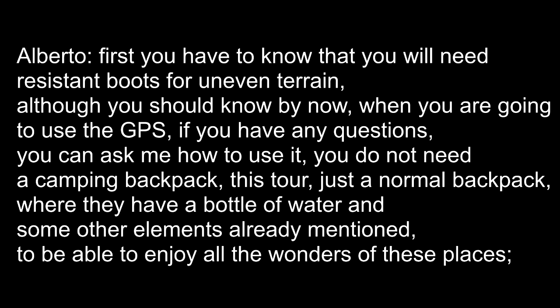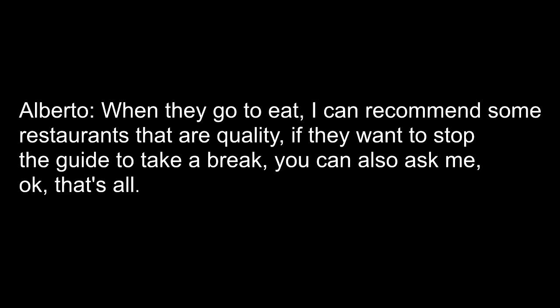You do not need a camping backpack. This tour needs just a normal backpack, where you carry a bottle of water and some other elements already mentioned, to be able to enjoy all the wonders of these places. When you go to eat, I can recommend some quality restaurants if you want to stop and take a break. You can also ask me. Okay, that's all. Oh, great.